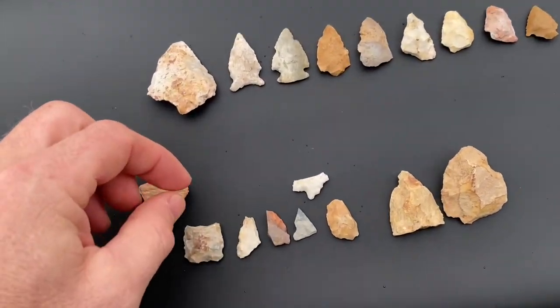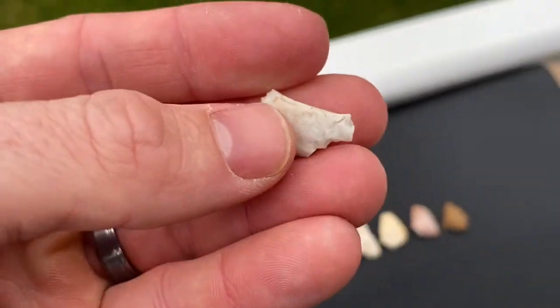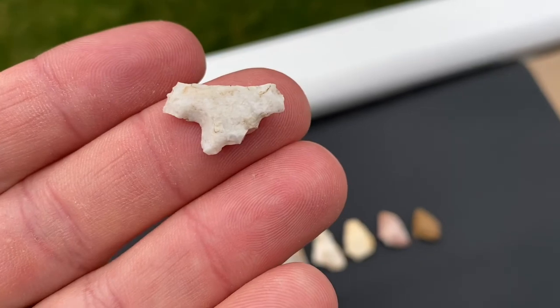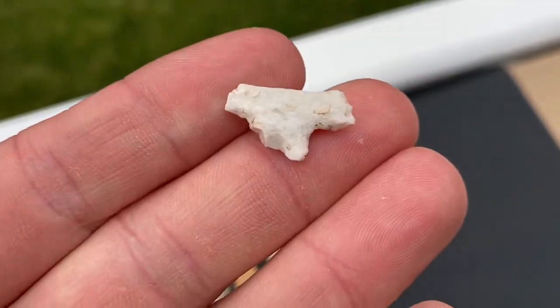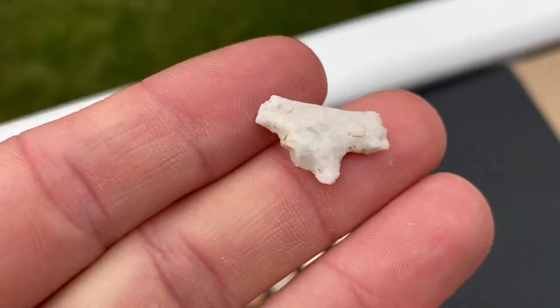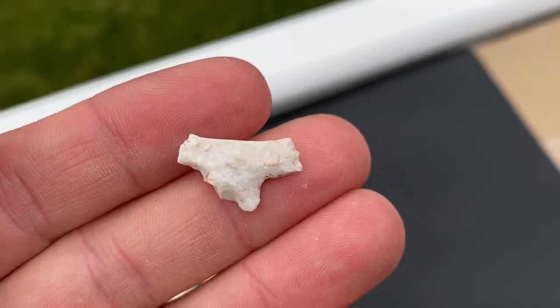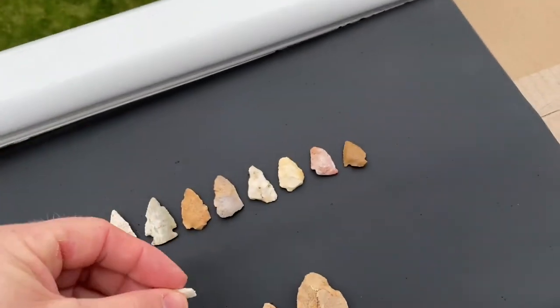And then this, I don't want to show all the brokes, but this one I thought was kind of a bucket list find that we were hoping to find, a Fox Valley point, and I believe that's probably what that was. You can see it had just the smallest bifurcated base there, but it's broke there, and obviously the rest of it's broke. But beautiful material, and would have been just a cool Fox Valley point, I think.